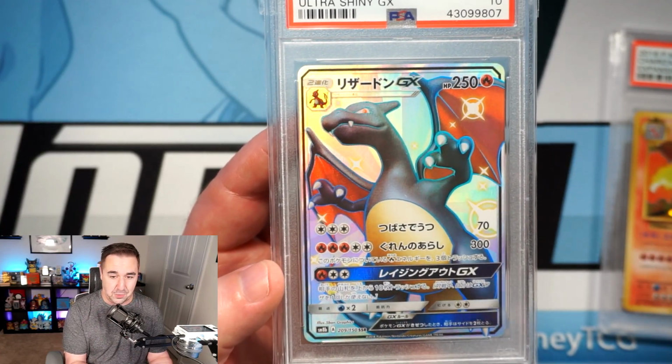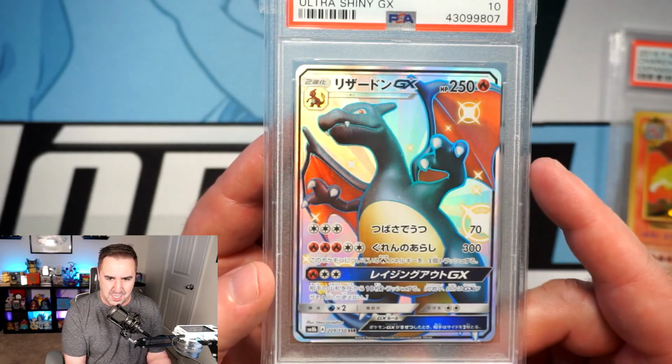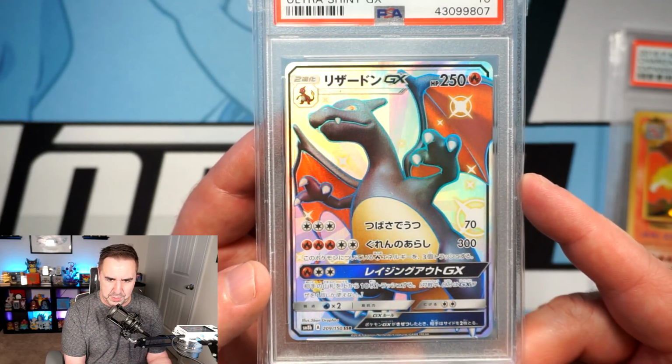I really want a black label on this card. I don't care if it's English or Japanese. I want a black label on this card so freaking bad. So we're at least going to take a shot at it while we have a really nice looking one.